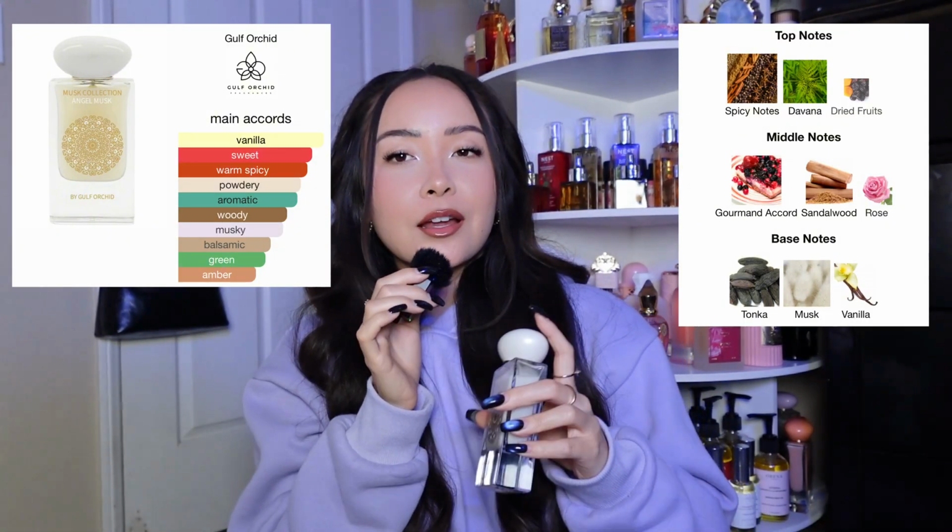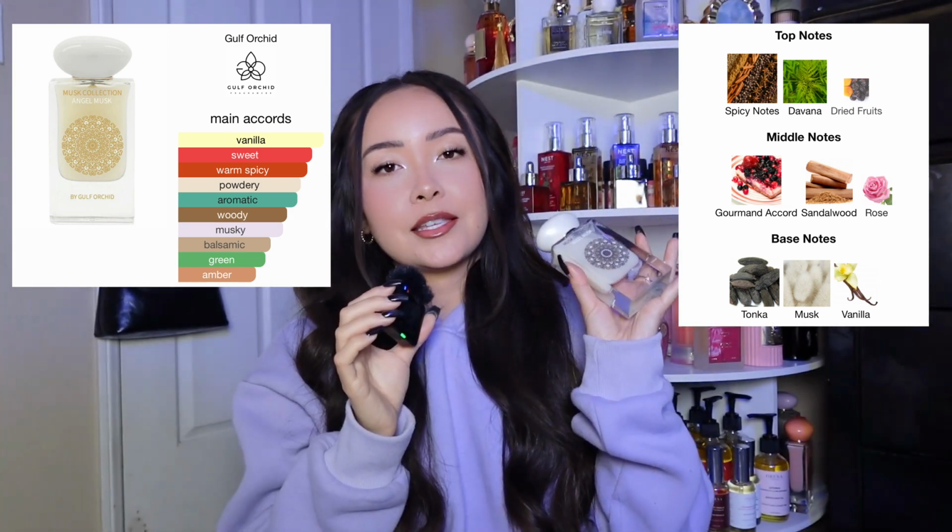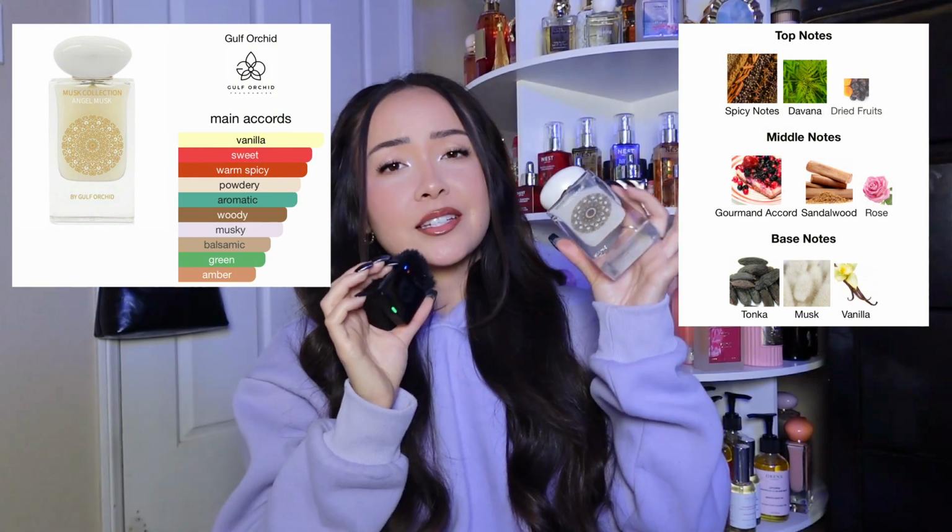Okay, anyways, this one smells creamy and ethereal. It's got a little bit of spice, so smooth, pillowy, and cloud-like. This is an easy everyday wear for me. I feel like this works in a ton of settings. You just can't go wrong with it, in my opinion.